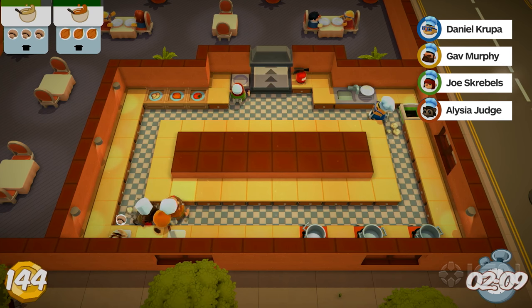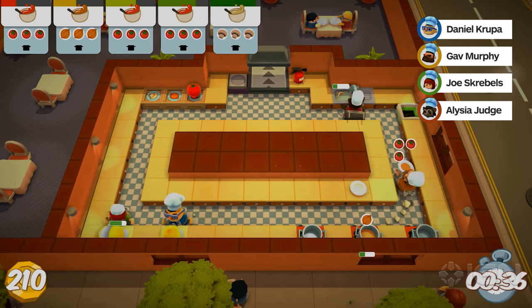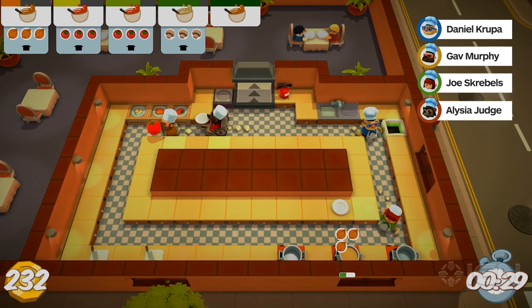I'm mushroomless. Who's taking it? What are you doing? Who's throwing the onions? Out the way, raccoon. Got it. I'm taking this tomato. I'm washing my dish. What else do we need? Tomato.